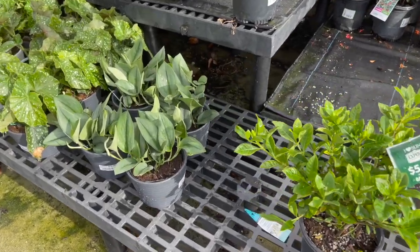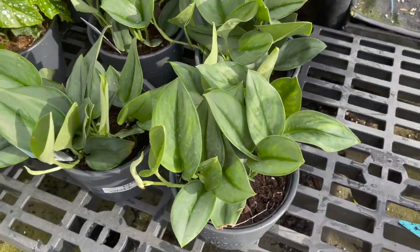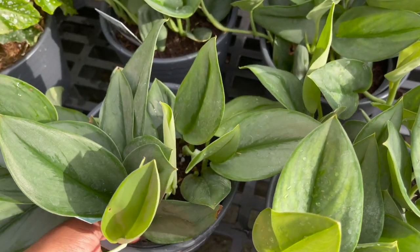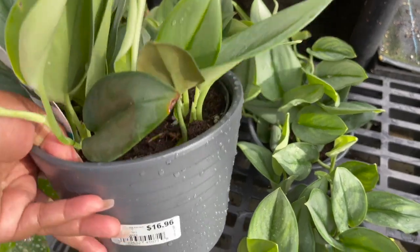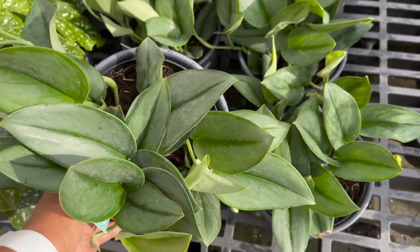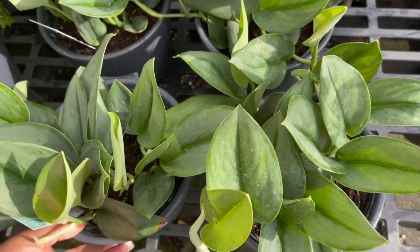Guys, I was just about to leave and look what they have. Scindapsus Treubii Moonlight. I haven't seen these in South Florida for a really long time. They're going for $16.96. Nice and full. Wow.